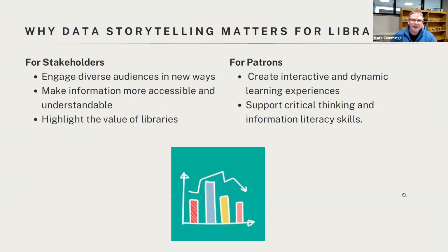There we go. So why does data storytelling matter for librarians? Well, we all understand the power of a story, but it's good for our stakeholders as well as for our patrons. For stakeholders, it can engage a diverse audience in new ways. It can make information more accessible and understandable when you weave it into a narrative. We all function day to day in and out of stories. And it highlights the value of libraries to these stakeholders.